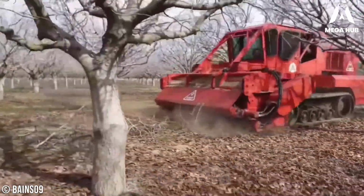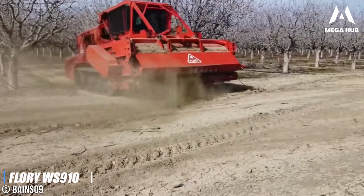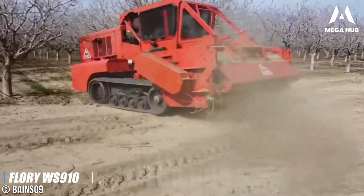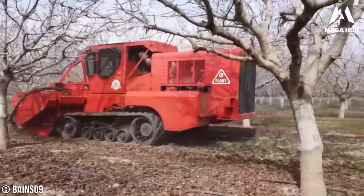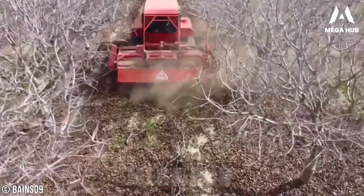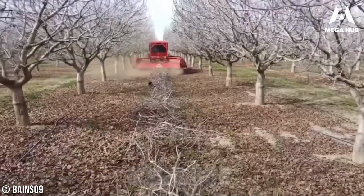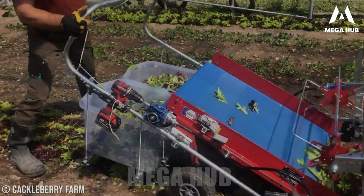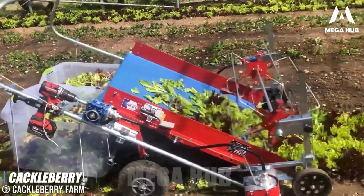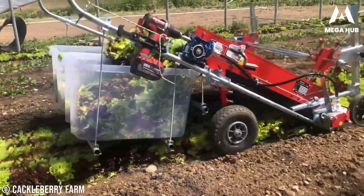Designed to process thick orchard brush into fine mulch, the Flory WS910 shredder ensures that pruning waste is no longer a burden, but a resource. New handles will make the TerraTech Baby Leaf Harvester harvest baby leaf.